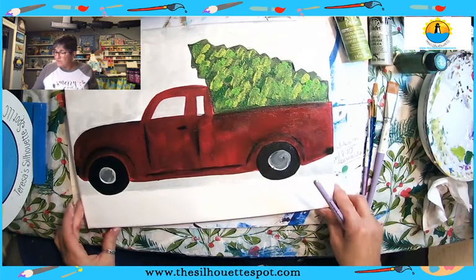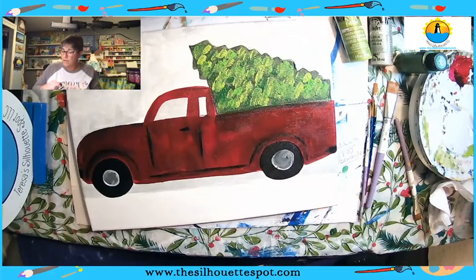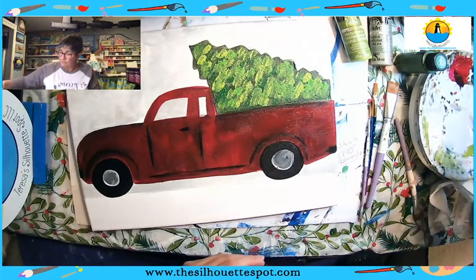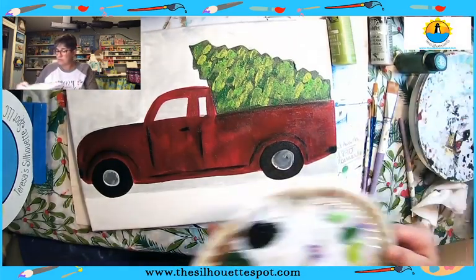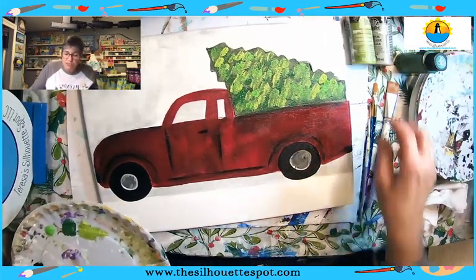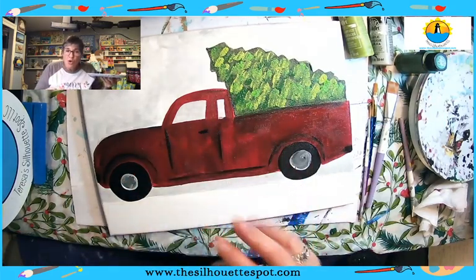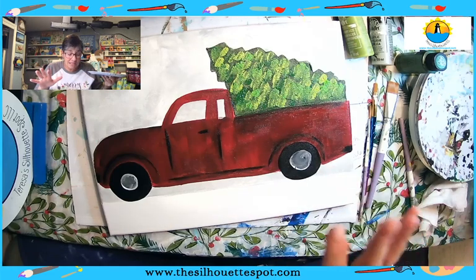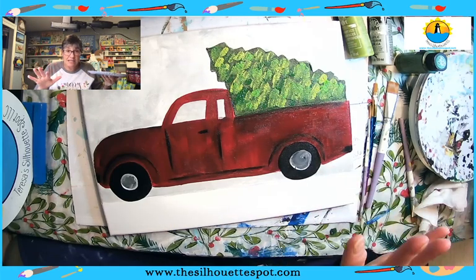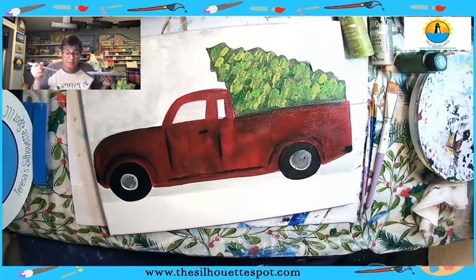So while we wait for that, I'm going to start adding snow to the top. I need a little bit more white. There are a couple ways to do snow, but I'm going to do it like this. I'm still waiting for my truck to dry because when we go back over and do all the details on our truck, you want the white really fresh. You want to avoid getting pink, and you want your highlights to stand out. So while I wait for my truck to dry a little bit more, we will go back in and add highlights and snow to the truck and the tree.